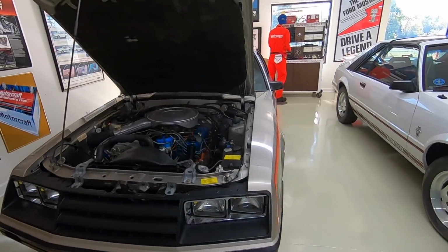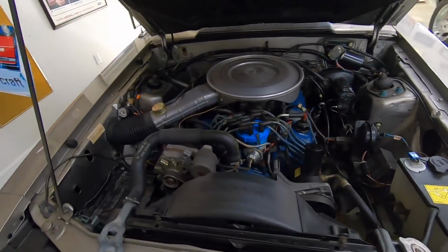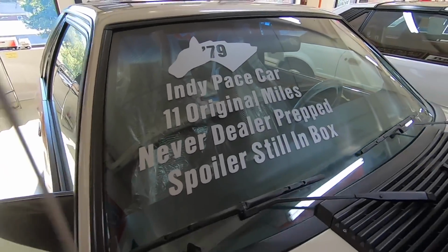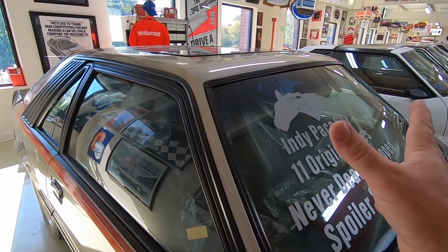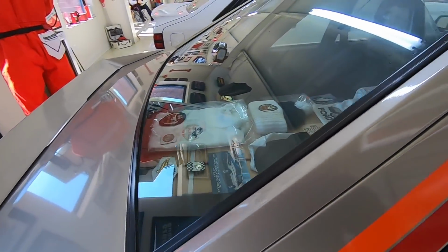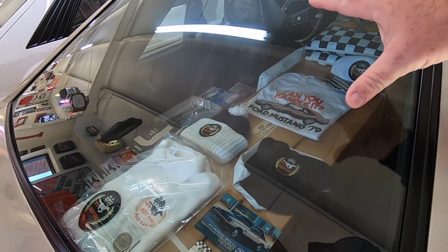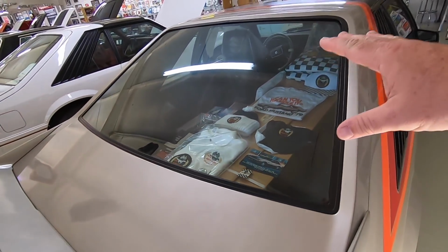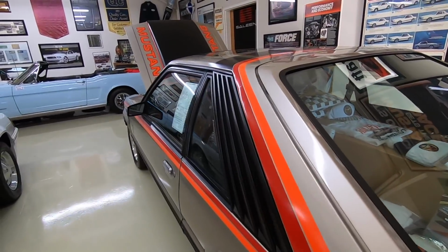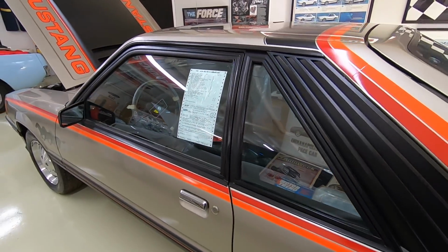All right, guys, we are going to start way back in 1979. Absolutely freaking unbelievable. This pace car has 11 miles on it. As you can see, it's still in the wrapper. Everything is brand new, even the TRX wheels and tires. All the memorabilia, just freaking mind-blowing. All of the '79 Indianapolis 500 memorabilia is right there. Just insane. And of course, the window sticker is on it. My mind is just blown.